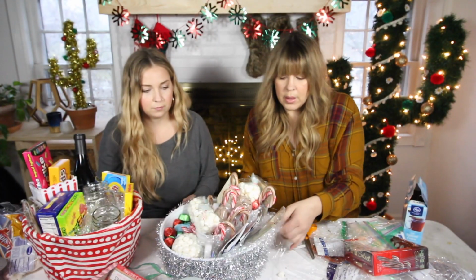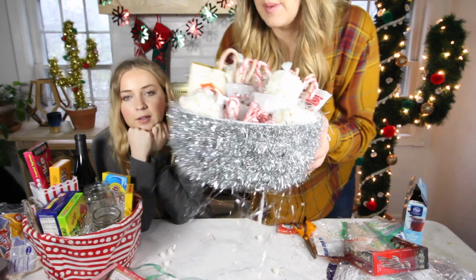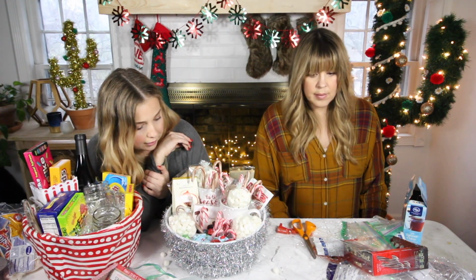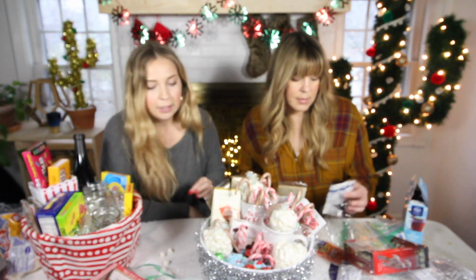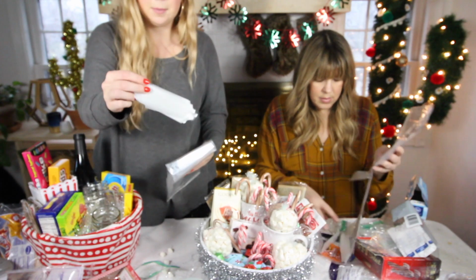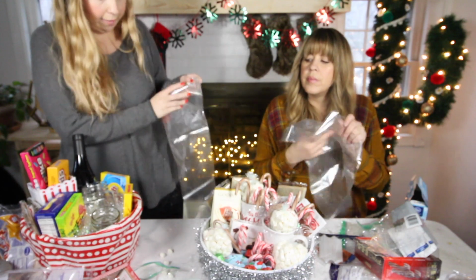So this is what we've got for Casey's. We've got all kinds of chocolate to throw in your hot chocolate, and there's popcorn in the back, lots of hot chocolate, marshmallows, chocolate overload. So these are all cute. Now what we're gonna do to make it a little more official is take our little shrink wrap bag. This comes with a white bow, which I think will be cute on Casey's, but I'm gonna use my own bow to make mine a little more festive.